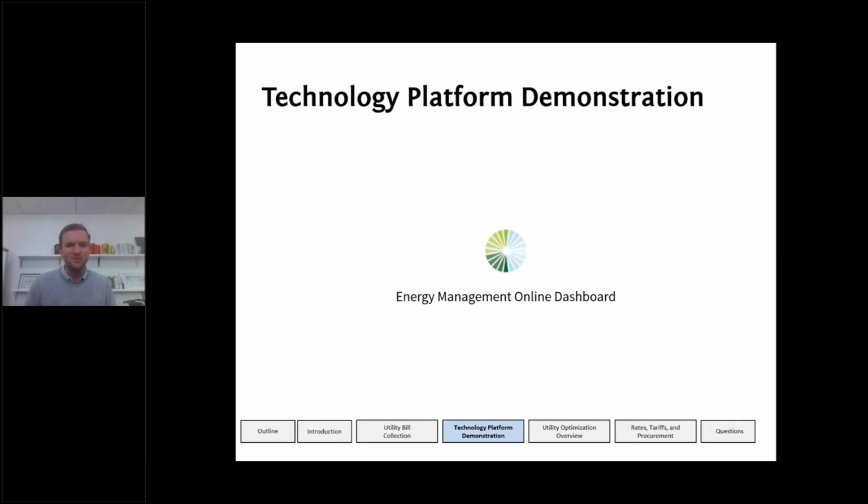There's not a great way of showing that, but the way that we onboard a facility or a group of facilities is first by obtaining all of the facility data: addresses, number of electricity and gas accounts, account numbers, account meters. We grab a bill copy from the client. And then we go to work on getting the rest of that data, the historical data and the data moving forward, from the utility provider themselves.